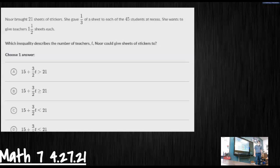All right, so go ahead and take a moment to solve it. I know you got to do a step before you get to that step. Which is equal to 13. Yep.